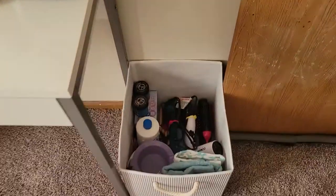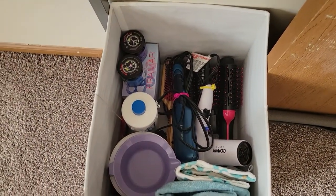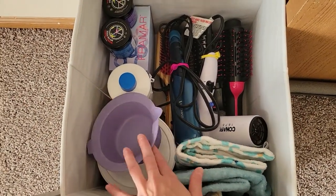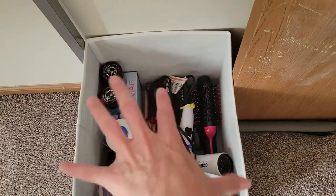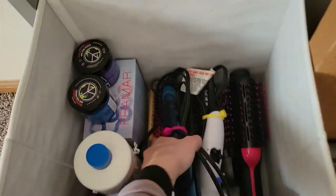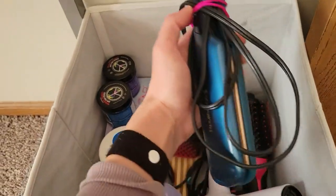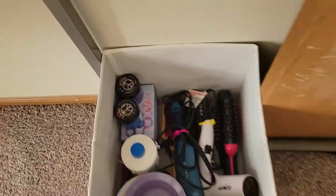So over to the side, I just keep my hair tools, hair dye, hair wraps for when I'm getting out of the shower. I just keep some tools for when I'm dyeing my hair. Anything that has to do with hair, I keep in here. And I also keep everything tidy and neat with these magnetic bands that I got from Amazon, which are really useful, and I use them for a lot of things.